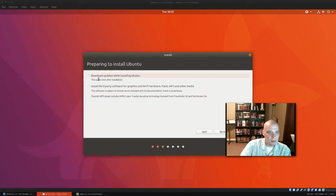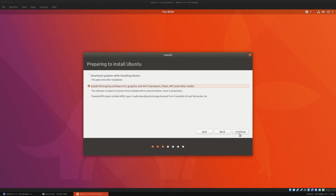Alright, do we want to download updates while installing? You know what? No, I'm not going to choose that because it's going to take a little more time for this video, and I don't want to sit here and wait on downloading updates. Install third-party software and graphics. Now I'm going to go ahead and choose that because it's just going to make our life a little dimmer if I don't have some of that third-party software and graphics drivers and codecs and stuff. So I will choose that. The download updates, I'll do that myself, probably off camera after I finish this video. I don't want to waste time and do that on this video. So continue.